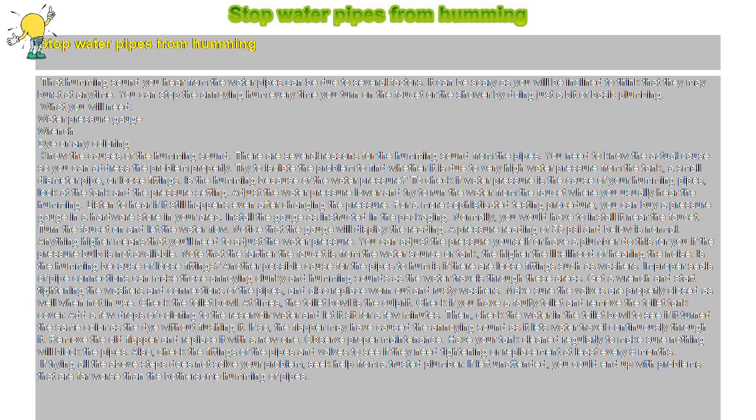Stop water pipes from humming. That humming sound you hear from the water pipes can be due to several factors. It can be scary, as you will be inclined to think that they may burst at any time. You can stop the annoying hum every time you turn on the faucet or the shower by doing just a bit of basic plumbing. What you will need: water pressure gauge, wrench, dye, or any coloring.